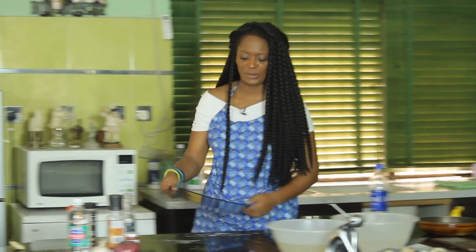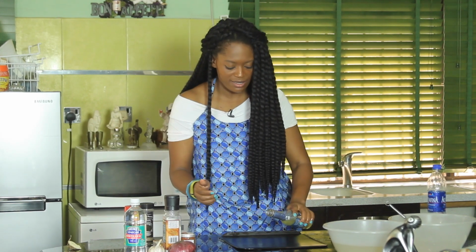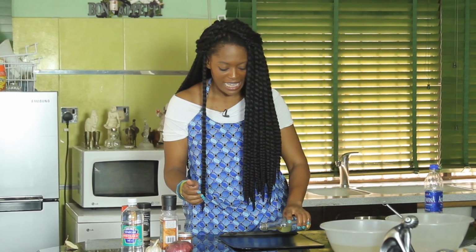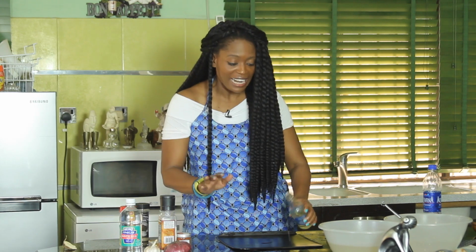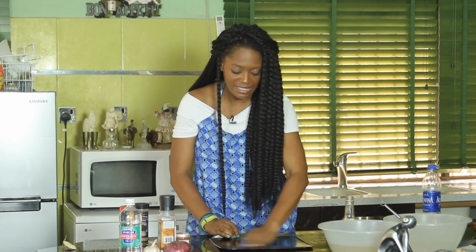My last tool that I need, my trusty oven tray. I'm going to pour just a little bit of coconut oil. As you can see, I really love my coconut oil, and I don't mind pouring so much of it because I know that it's not going to burn anything.